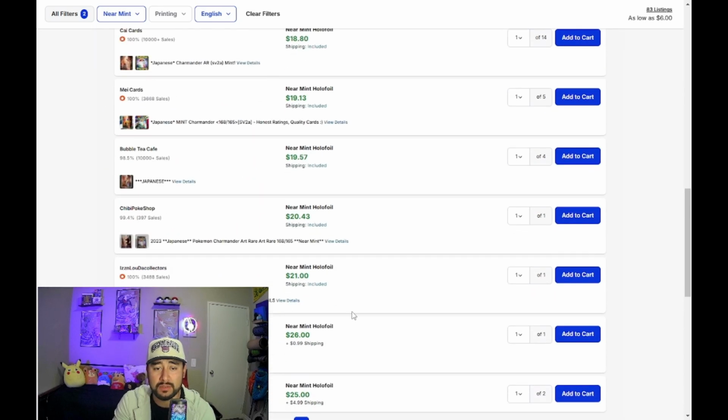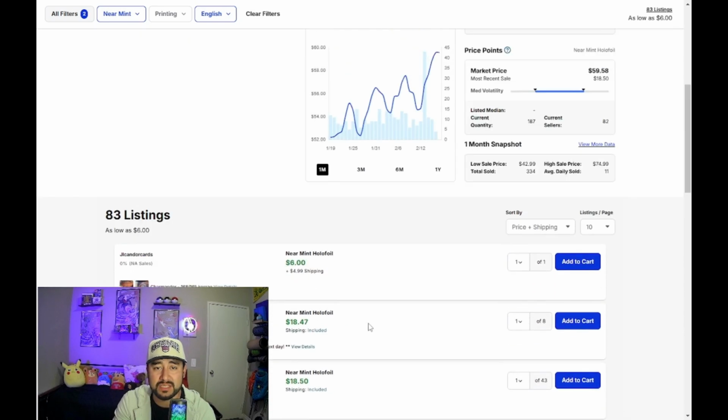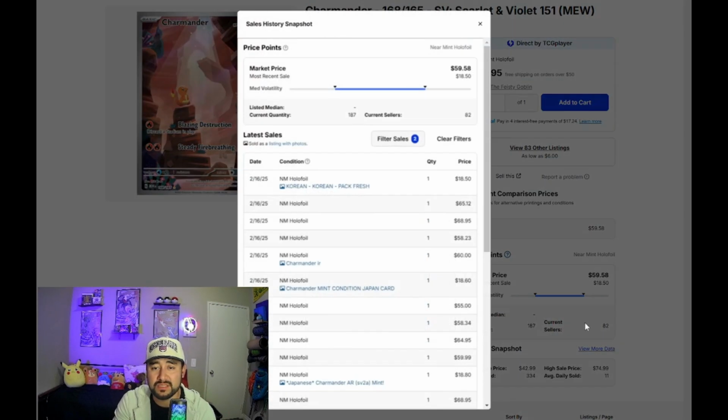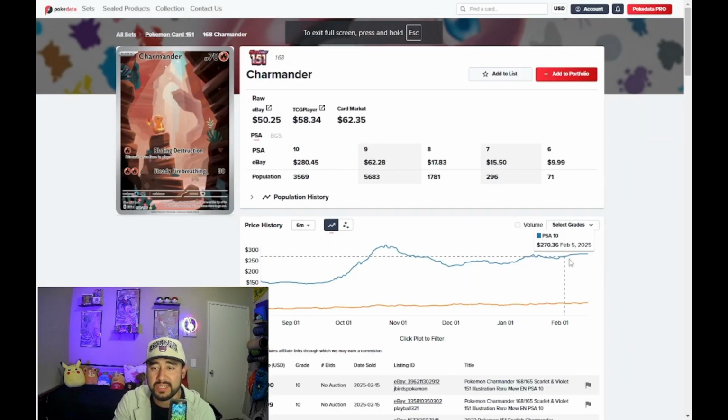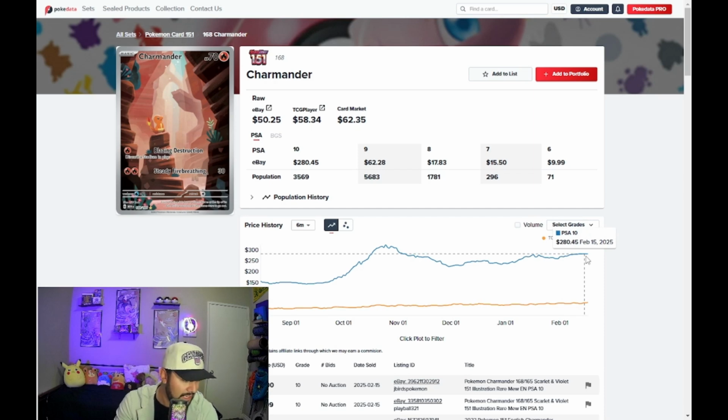Listings show it going. All of these are Japanese listings, but we could see recent sales, like I said, $68, $58. So, $58 card. It is a pretty sweet card. Let's look at the PSA 10 right here. $280 for this Charmander, and the gem rate is 31% on this illustration rare, you guys.